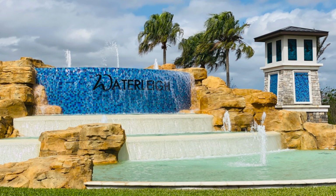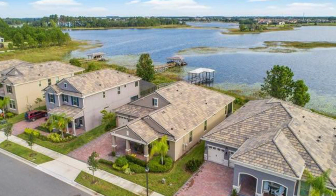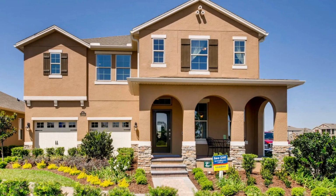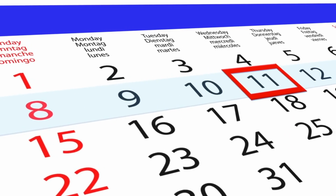And D.R. Horton's Waterleigh, as I've talked about Waterleigh in several videos. Waterleigh is a great community, lots of lakes. It's a huge master plan community. All their homes are on bidding. So basically they release a home that's under construction far enough along that they feel comfortable pricing it out, and then they put it on the market for sale. It may not be ready till 6 months later, but they go ahead and get it on because they've priced everything out. And then you have until Sunday to get your offer in, and then whoever has the best offer wins.